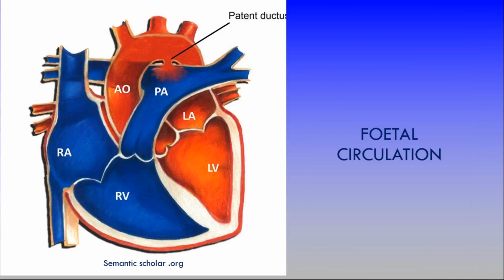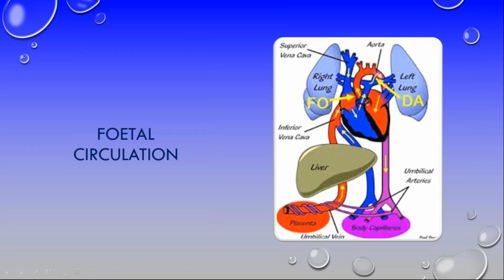So let's look at fetal circulation. What happens? The two arteries will bring deoxygenated blood to the placenta, and the umbilical vein carries the oxygenated blood to the heart. So what it will do is the oxygenated blood now comes in through the right atrium into the right ventricle, up through the pulmonary artery, through the ductus, here's the ductus, and returns back to the heart.